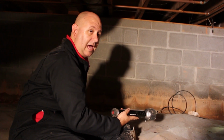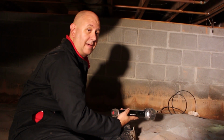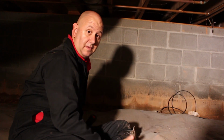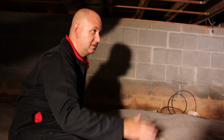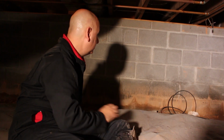Whenever you have a properly drained crawl space, because the moisture isn't saturating the ground, the ground will stiffen up a little bit, and it'll help with your foundation. Of course, it doesn't mean that your house is never going to crack. It just means that it's going to help stabilize the home as well.